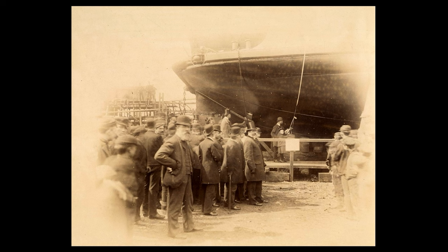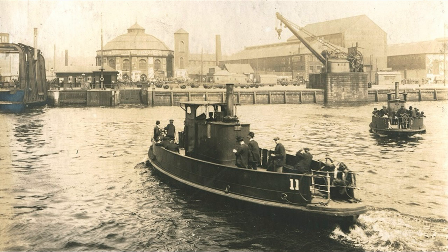Here, we see her being launched from William Simons Shipyard in Renfrew in 1890. And here, we see what is likely to be the same vessel at Finnieston, along with two passenger ferries, probably in the early 20th century. The domed structure on the left, called the North Rotunda, is one of the entrances to the Finnieston tunnels, built in the 1890s as a route under the Clyde for both pedestrians and vehicles.